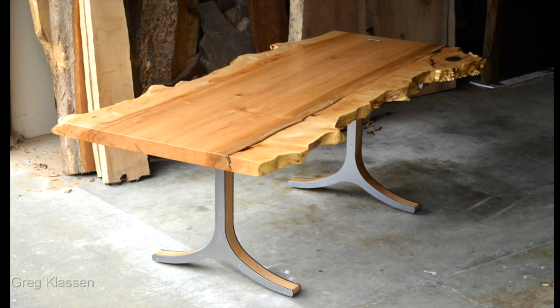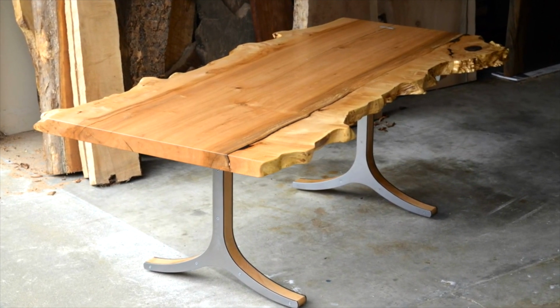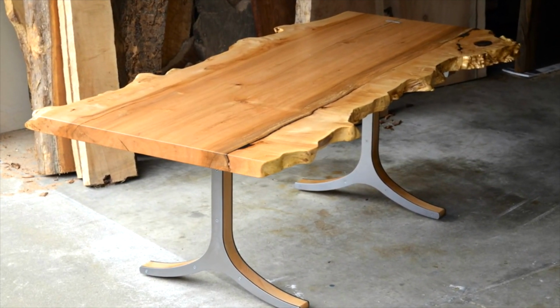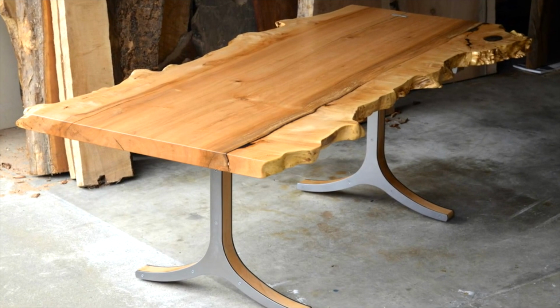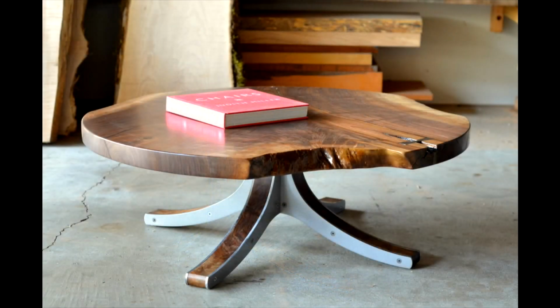Greg Klassen studied at the woodworking program founded by James Krenov in California and then spent a year at the Malmsten School in Sweden. So for him, a love of wood is at the foundation of furniture making. But he finds that pairing wood with contrasting materials can highlight its beauty. He makes table legs by sandwiching wood between steel plates.